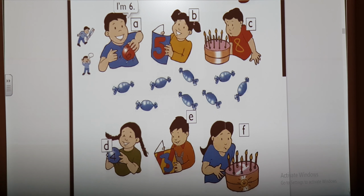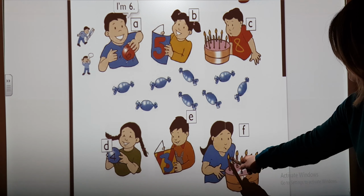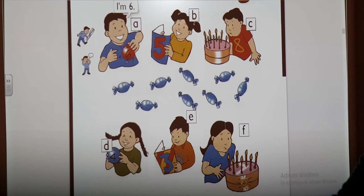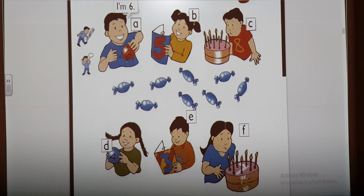I'm 7. So who says 7? Yes, you remember the 7 candles. So Leila says, I'm 7. And there is number 7 on the cake. So Leila is 7 years old.